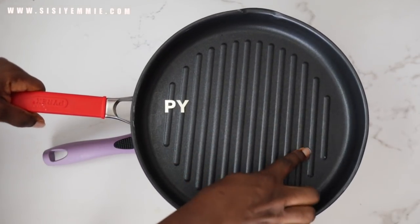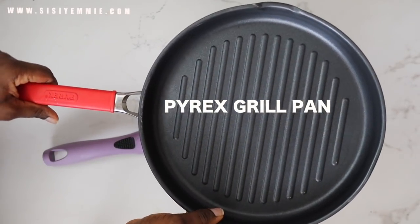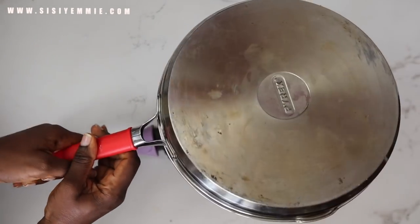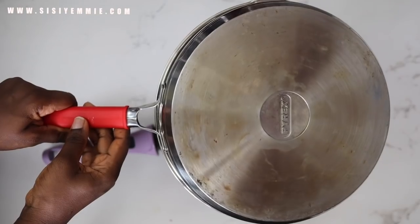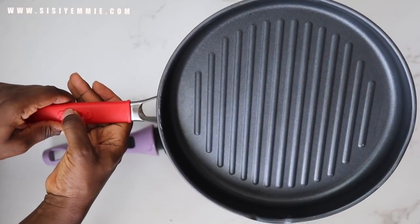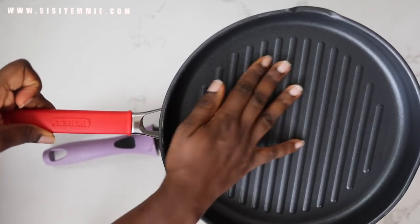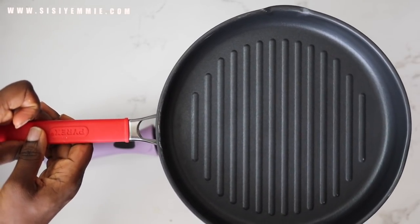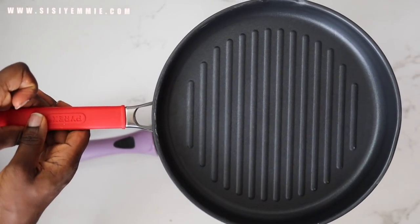Next is this Pyrex grill pan. It is heavy, but one thing I do not like about it is that I do not get the grill marks that I desire, so I feel I have to get another grill pan. But anyway, it's a beautiful pan. The handle does not heat up, so you can just transfer it from the stove to the oven, and the bottom is like stainless steel. The handle is a silicone soft grip, and this is about a 28 centimeter non-stick pan. It is dishwasher safe and you can use it on all types of hobs, even induction cooking, but it's not my favorite because it does not give me my grill marks.